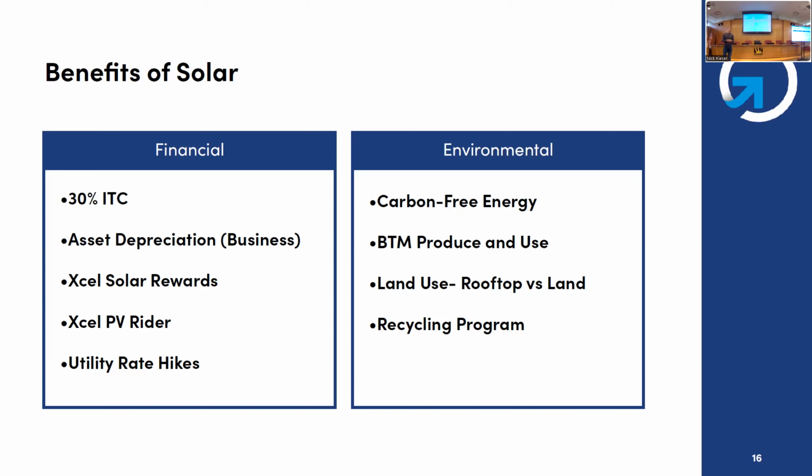And then a big one is utility rate hikes. Over the last 20 years, typically it's been about 3%. However, we've seen rate hikes in not just Excel, but across the board, 5, 10, 15% just in the last few years. So this is really driving business owners and residential customers to say, this can lock me into a rate, and if I offset my bill, I'm going to avoid those rate hikes over time.